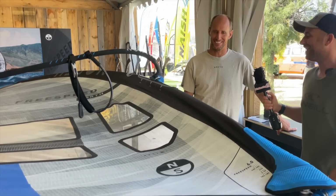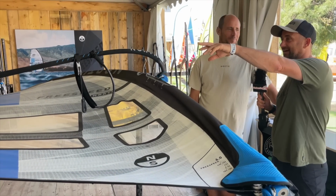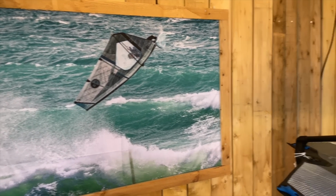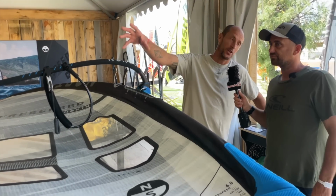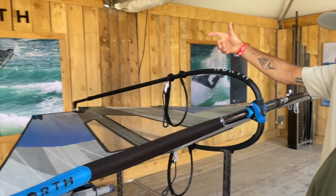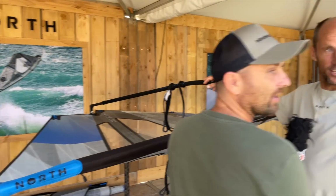Obviously, I'm looking at the pictures in the background. Is that Miguel Chapuis? That's Miguel Chapuis, yeah. He's one of our team riders. He's riding the new Crossover right there, which is one of the products we just released, I think two weeks ago it came online. Do you have that here? Yeah, it's right there. Let's have a look.